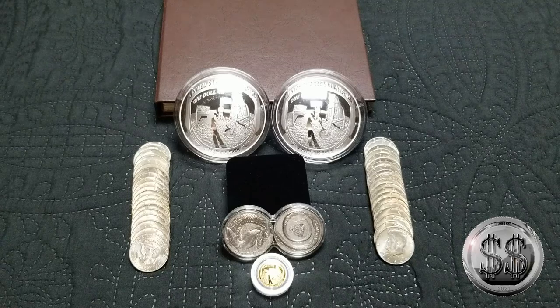It's time for me to do my top 10 coins or collections within my stack. Let's take a look, shall we?